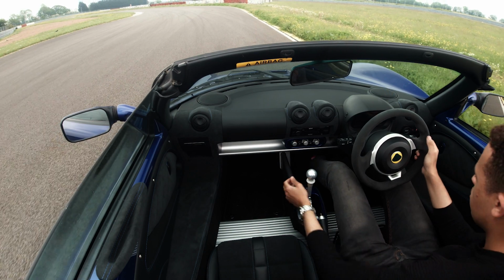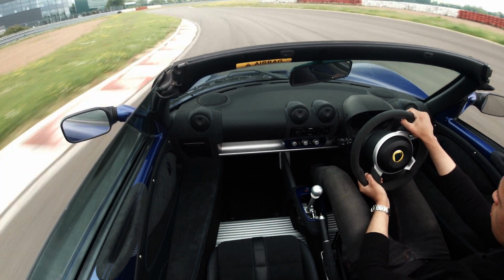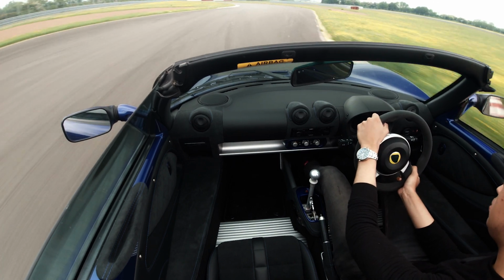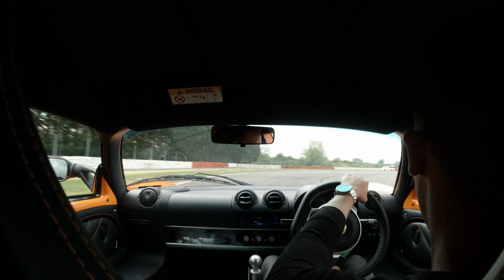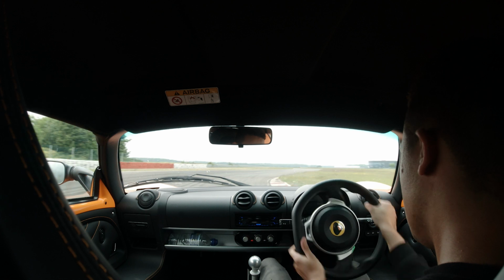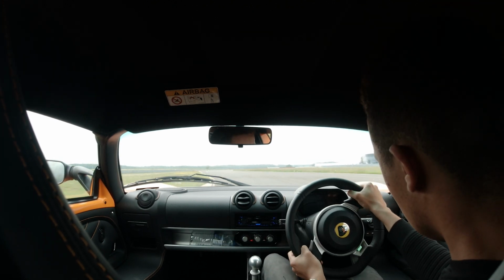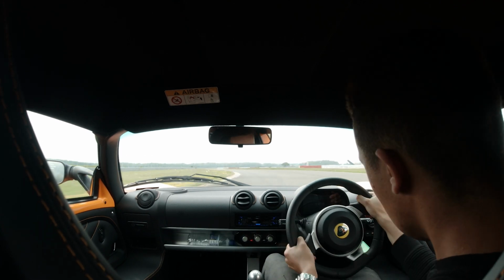Conclusion then, there's not really any winners or losers in this test. In fact, it's more like a day out to understand and appreciate what the Elise and the Exige is all about. Yes, these cars have been getting on for quite some time, but still they reward driving pleasure like no other. Both are fantastic machines, and I am super excited to see what's in store of Lotus's future cars.